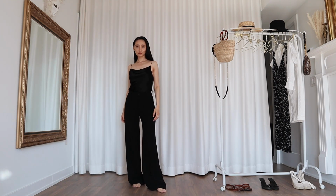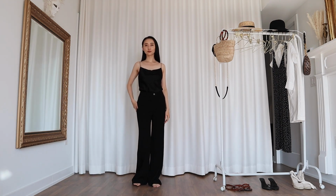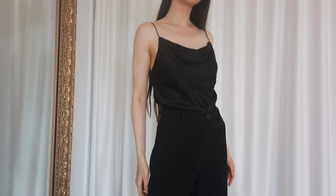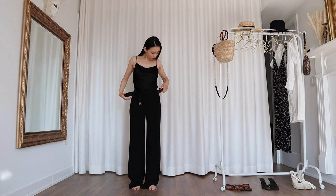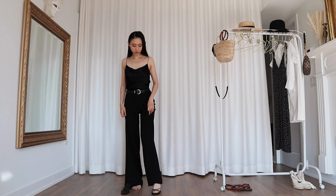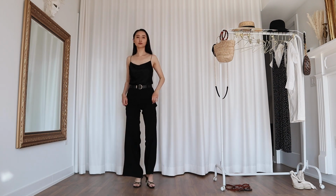Well, I made some friends at the market and I got invited to a party. Yay! I put on my fancy black silk camisole and my black wide-leg pants. I'm adding a belt because I'm a fancy pants. I'm pairing this with my black heel sandals, the only evening appropriate shoes I brought on this trip.